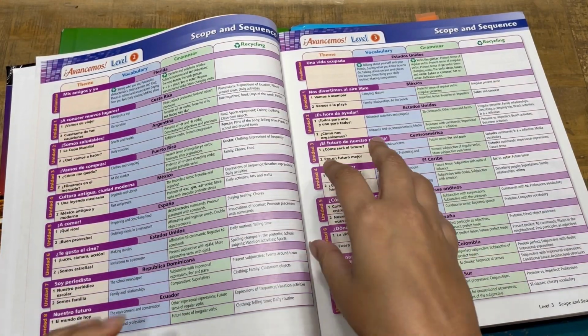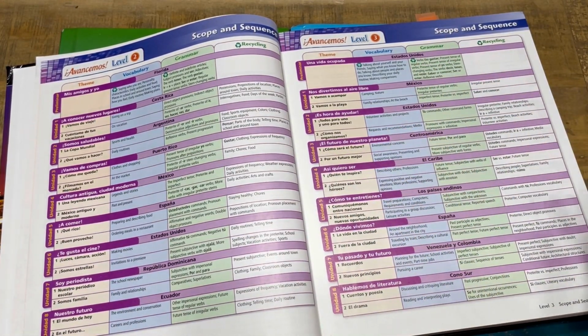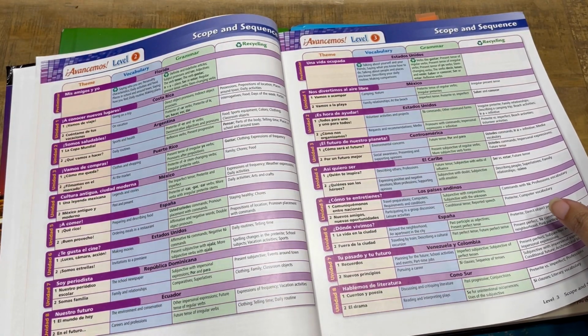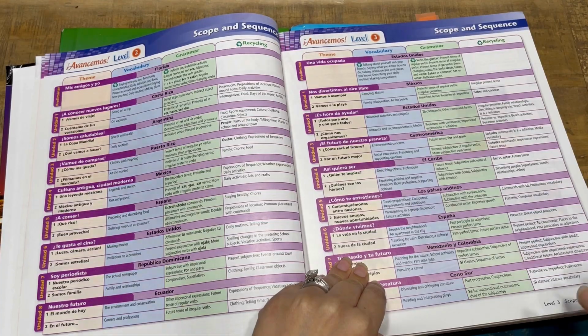Again, the one element that I really like about Avancemos is how it represents different places and countries as you're learning the language. So Florida, Costa Rica, Argentina, Puerto Rico, Mexico, España, Estados Unidos, República Dominicana, and Ecuador again. And then level 3 again, Centroamérica, El Caribe.